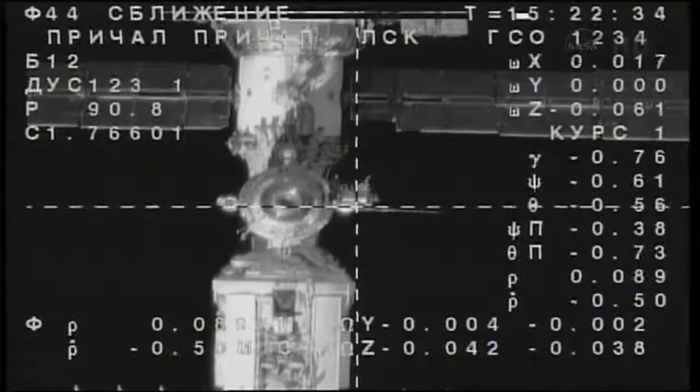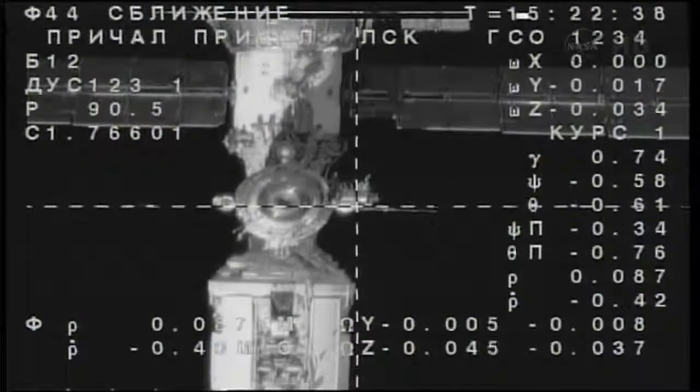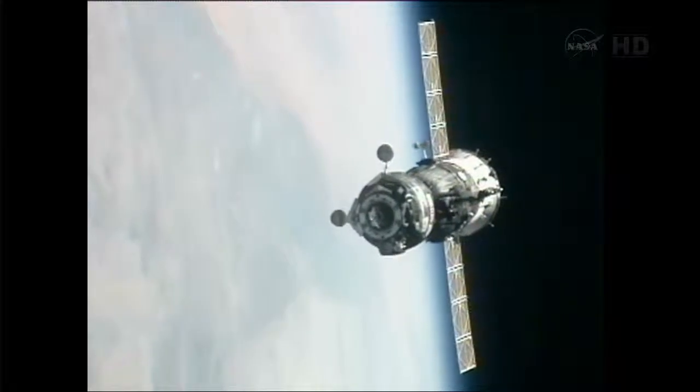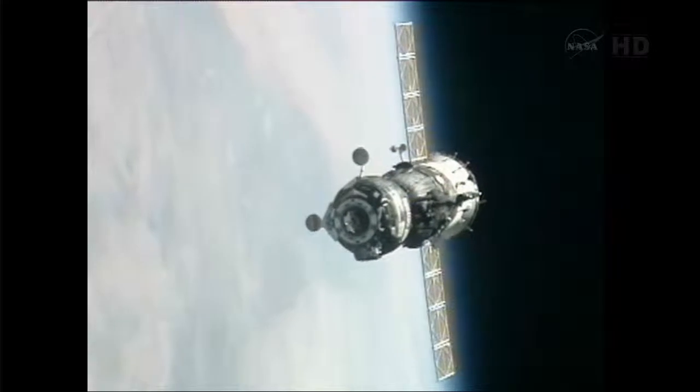Less than 90 meters now separating the two craft. The Soyuz closing at a rate of 0.5 meters per second. 85 range, 0.4 range rate.